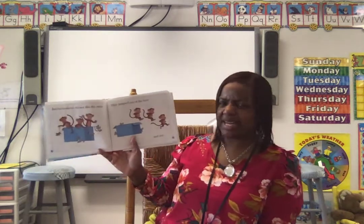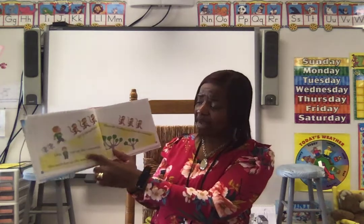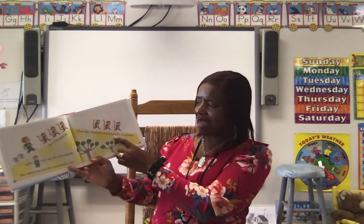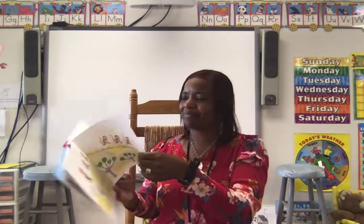But the monkeys did not like the mice. They jumped out of the box and ran. Oh no. Let's see what happens next. They ran up a mountain. Little M ran up the mountain. The mice ran up the mountain too. Then the monkeys ran down the mountain. So they're trying to get away from the mice because the monkeys just don't like them.